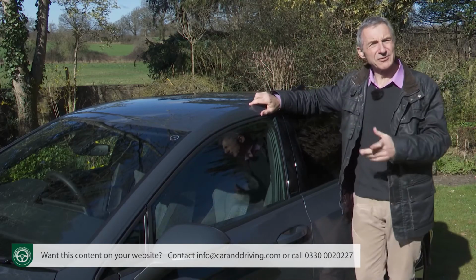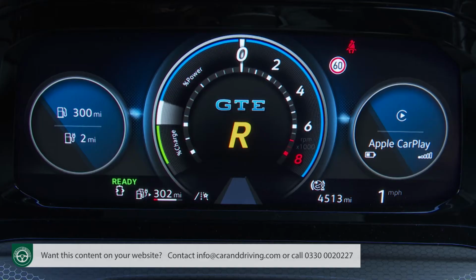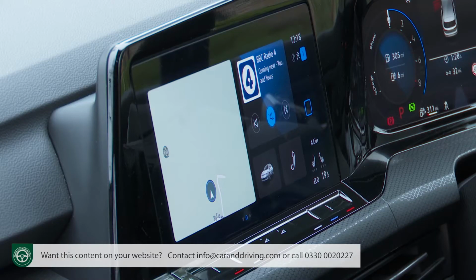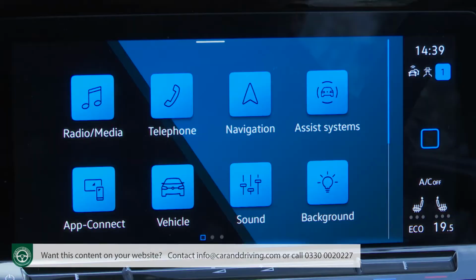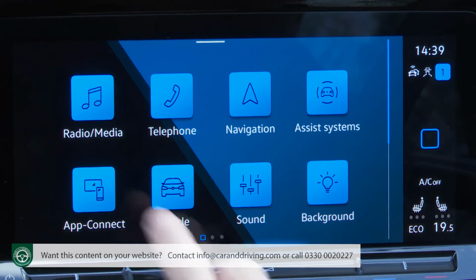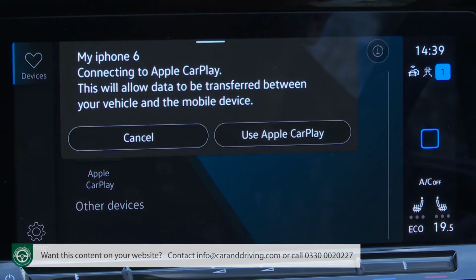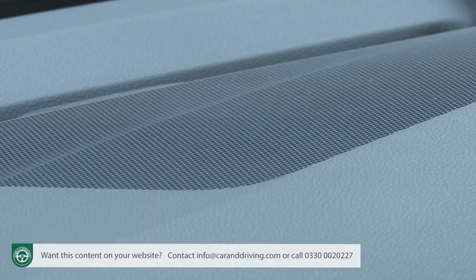Media provision across the range is taken care of by the brand's so-called Innovision Cockpit, a setup which fuses a 10.25-inch digital instrument binnacle with a 10-inch centre dash screen, both of which have GTE-specific e-driving elements. The centre dash screen offers a whole range of customisable menus and information, and a big 10-inch centre dash touchscreen for the Discover Media Navigation package.